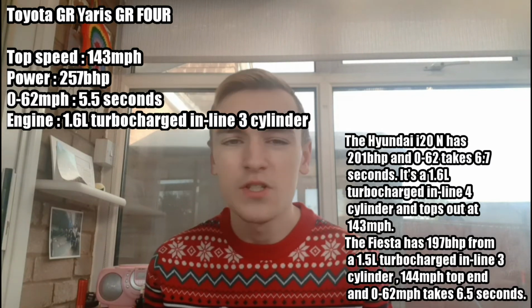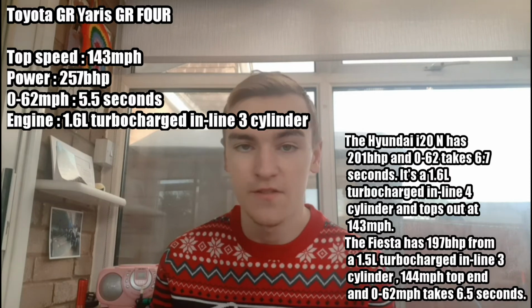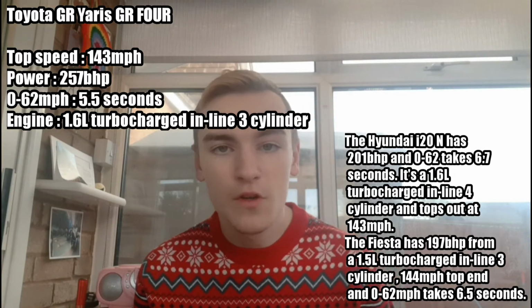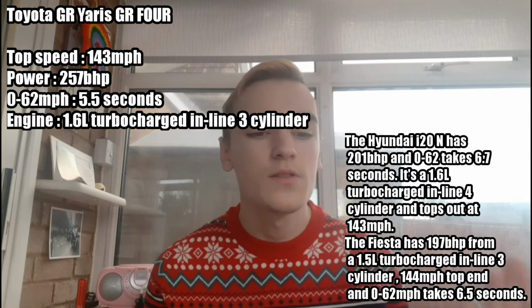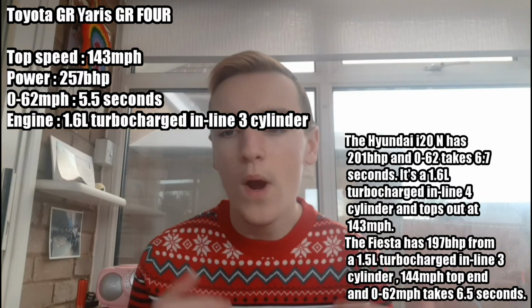So with that four-wheel drive system, you can get 0 to 60 in a whopping 5.5 seconds. That's a full second quicker than the Fiesta ST. Wow. Top speed is 143. It's electronically limited, which means that it has around the same top speed as its rivals like the Fiesta and the Hyundai i20N. So it's not that quick top end, but top end isn't all important when you buy a hot hatch, because a hot hatch is for driving. A hot hatch is the definitive of driving pleasure. You can't go as fast anywhere than you can in a hot hatchback.